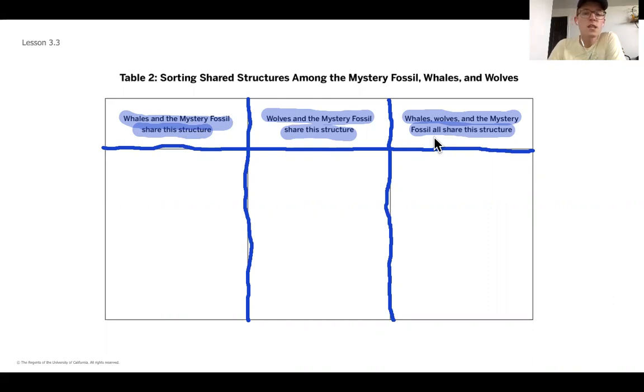So if you didn't get a chance to fill this out completely, that's totally okay. I got a little bit lucky because I didn't have to write out all of my headings. You may need to take another minute or two to do that. So pause the video, and then we're going to move into thinking about those similarities and differences.